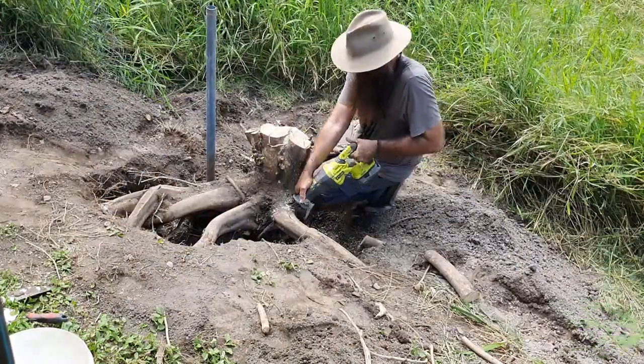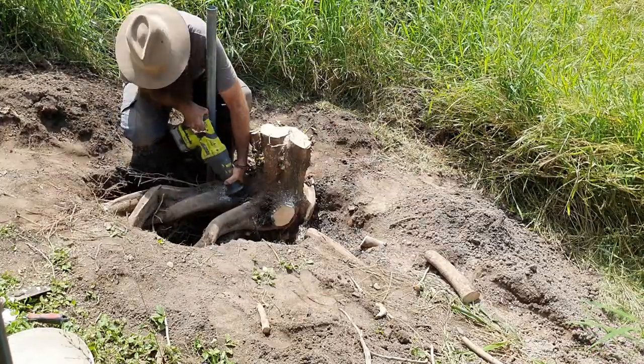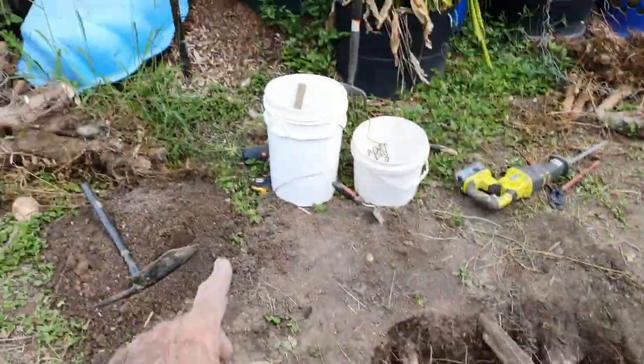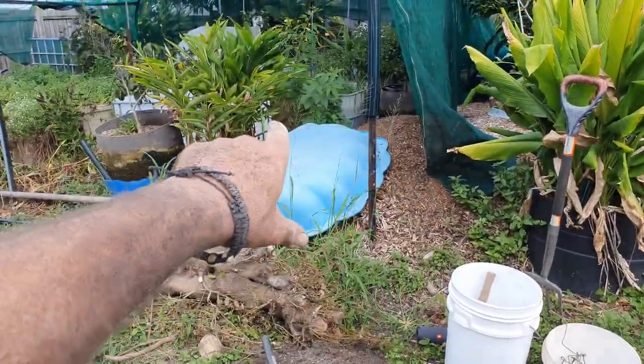I thought I'd give you a bit of a look at that, just quickly with a bit of time lapse. And then later on this afternoon, I'll take you for a bit of a wander and show you some other bits and pieces going on over there.